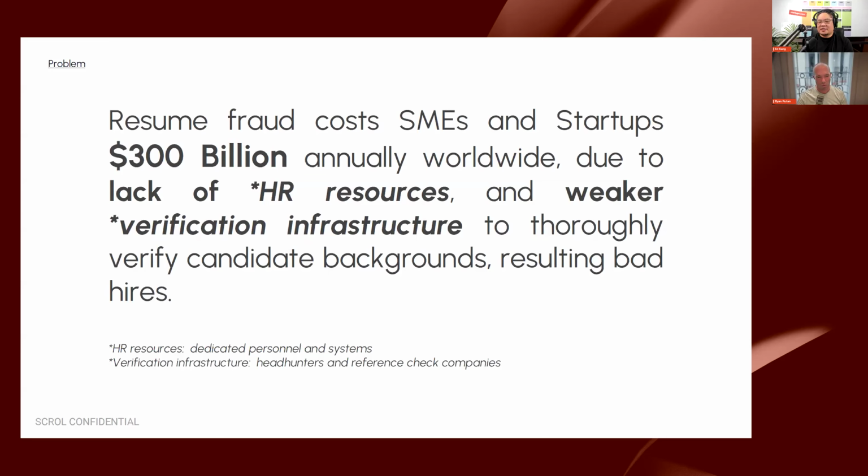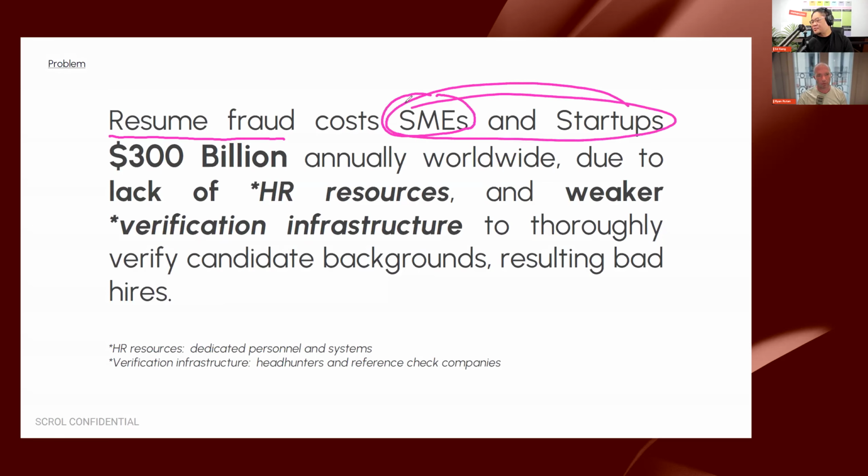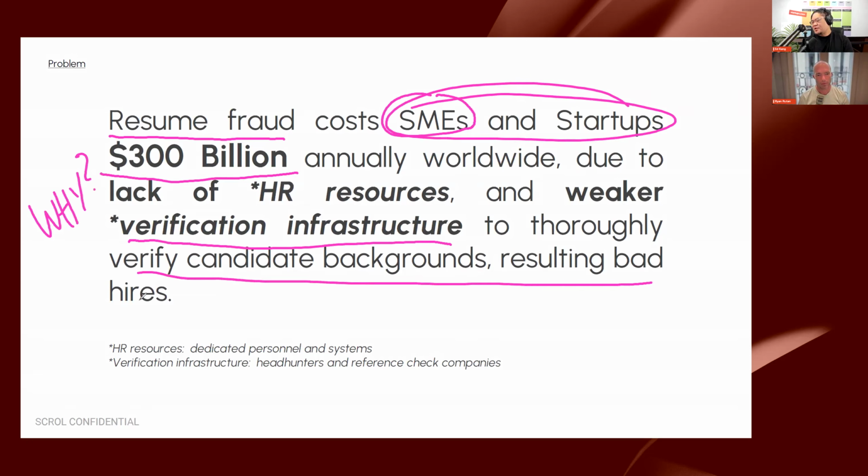It's great. Here's the good part about this. At least we know that there's resume fraud. It's affecting SMEs. Now, we can clump this together. That's what Will suggested. And it's costing $300 billion. But the why was unclear in terms of, what do you mean lack of HR resources? This is usually the founder knowing in their head what everybody should be thinking. And weaker verification infrastructure. Like, what exactly does that mean? To thoroughly verify candidates, resulting in bad hires.